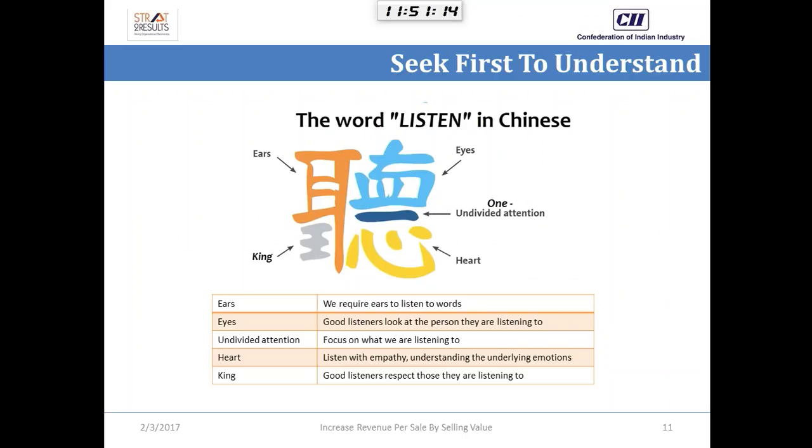So how do we go about trying to figure this out? I think one of the key things that we do not too well is listen. Most people think they listen really well, but here are some interesting things. The word listen in Chinese is written in a way that has 5 parts.